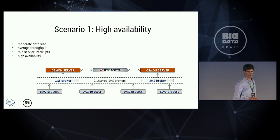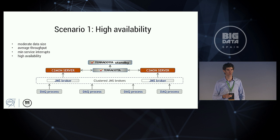Right, so what I show here is just a scenario of how we have currently set up our monitoring service at CERN. What you can see here again are the different DAC processes, which send the data to a JMS cluster. And we have currently just 2 brokers, but this is just to keep high availability, so they're on different switches. And if one of them goes down, for instance if there's a network problem on one side or the machine is down, the other one can directly take over. And then we have 2 C2MON servers running, which share their memory in Terracotta. So we use the open source version of Terracotta, and that comes even with a standby, so a mirror, to have this high availability also on your in-memory store.